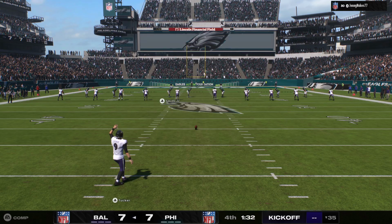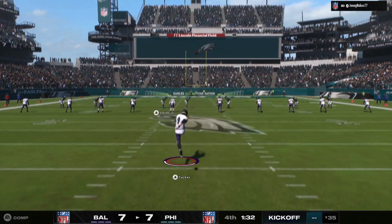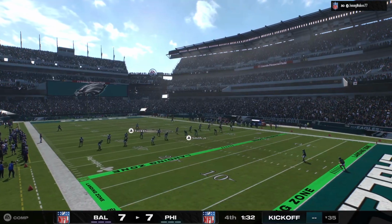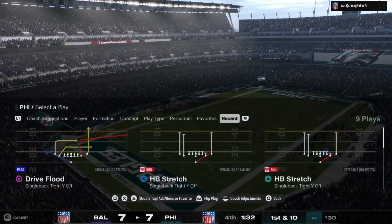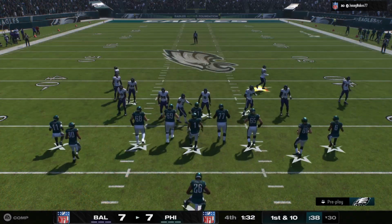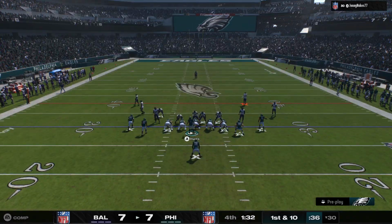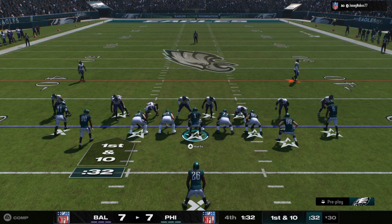Justin Tucker to kick off for Baltimore. Now this one is setting up for a great finish. All tied in the 4th as the kick's away. And we will not have a return. They'll bring this to the 30. This is 1st and 10.